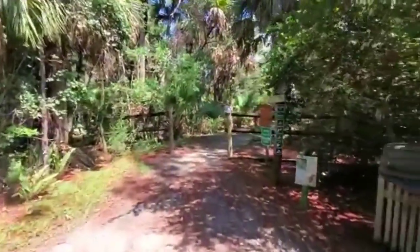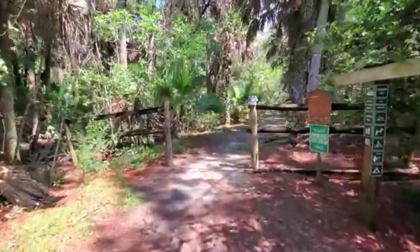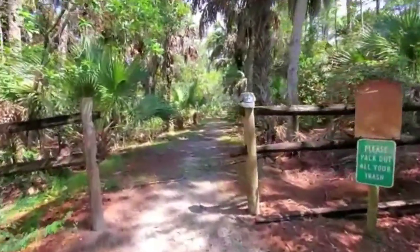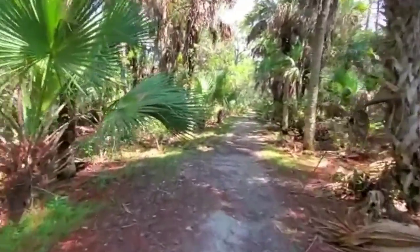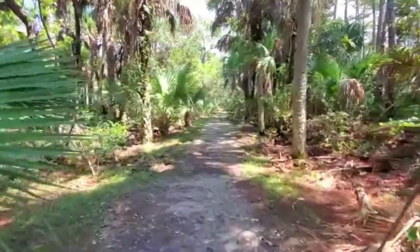Oh, somebody left their hat. That's cute. Mom hair don't care. Mermaid hair don't care. Hiking trail hair don't care.